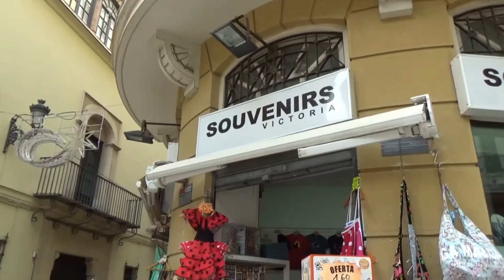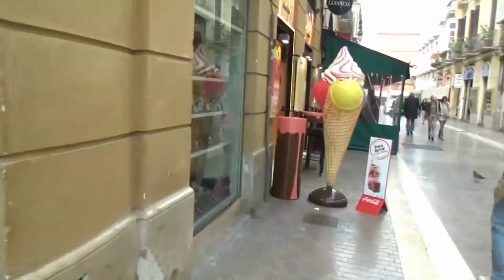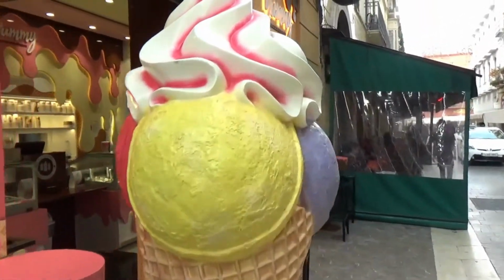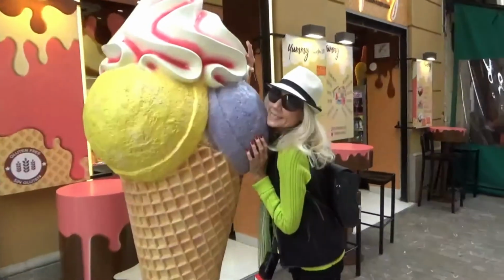This is Victoria's Souvenirs, next to an ice cream shop. This is what I would like, an ice cream cone as big as me. Thought I'd get a selfie with an ice cream cone. There you go. Lick it. I dare you.